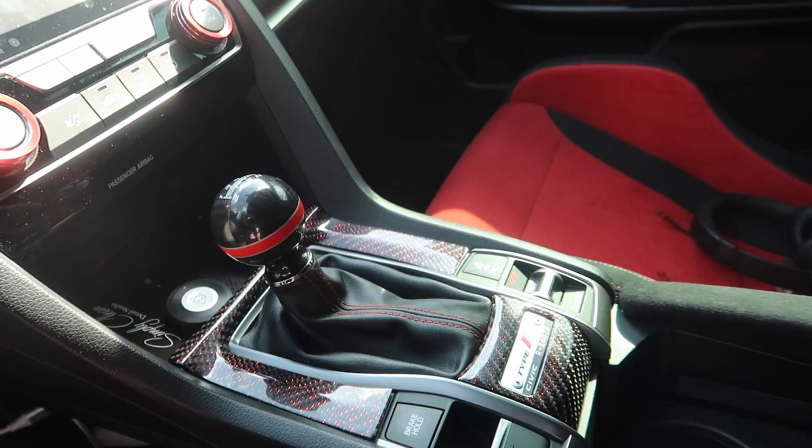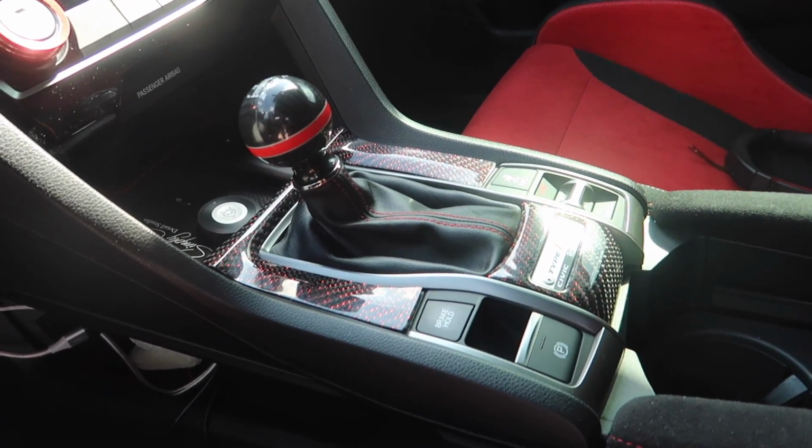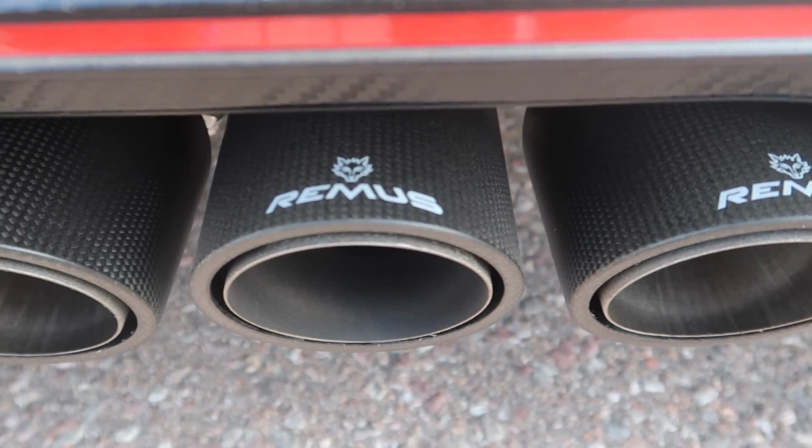Now, the shifter on this car is very smooth as well. It's very buttery, very smooth, and one of the easiest cars that I've ever gotten into and driven. I mean, I've only driven the car 5 minutes now. It's gonna be a broad claim, but I think I already like the way this car feels more than the Focus RS. This car isn't stock. It actually has a Remus exhaust that he just got installed yesterday.